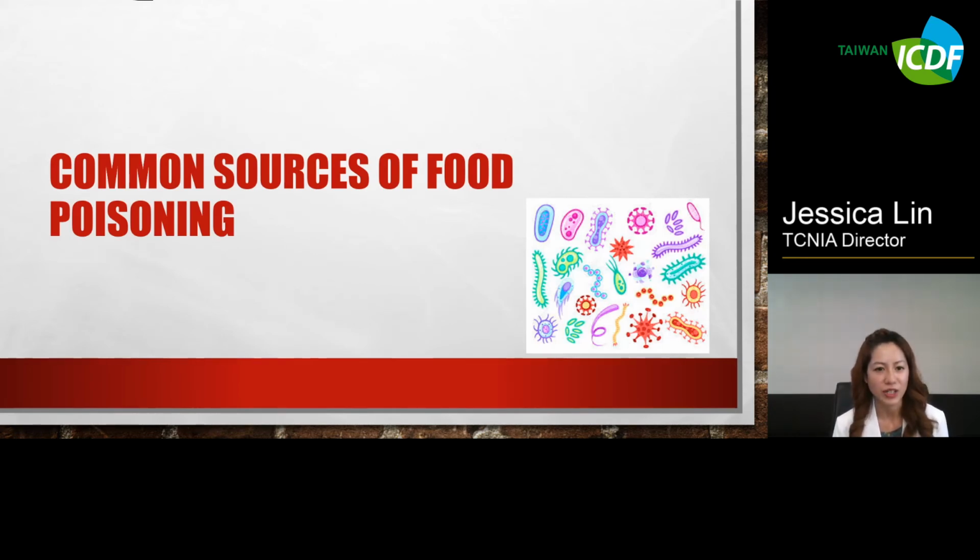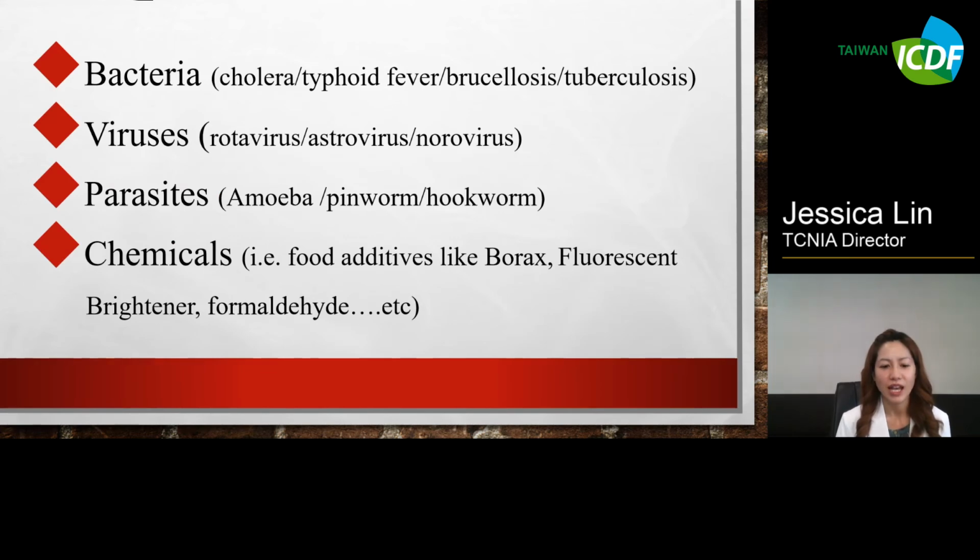Next, we'll get into the exciting part, which is learning about the common sources of food poisoning. So here I listed the common sources of food poisoning for you to learn. Number one is bacteria. Inside the bracket are the types of bacteria that can cause foodborne illnesses, for example, cholera, typhoid fever, brucellosis, tuberculosis. These are types of bacteria that you probably already heard about.